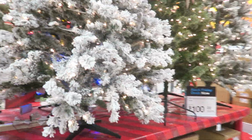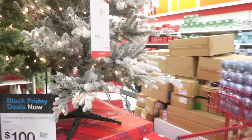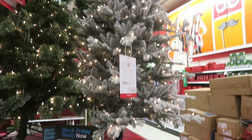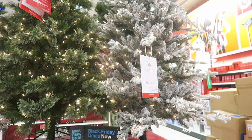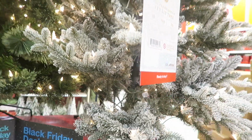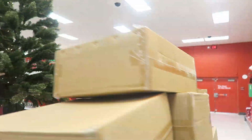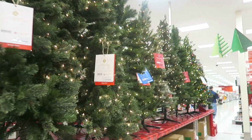There's a flocked one. That one's 7 foot. Got 2 bushes. This one is a 6 foot. That's a 7 foot. That looks shorter than that one. But that one's not as bushy. These little ones look crappy. Yeah, these do not look so great. They look kind of like they were taken out of the box, but not even fluffed. Maybe they just put them out, but haven't really done anything with them yet.